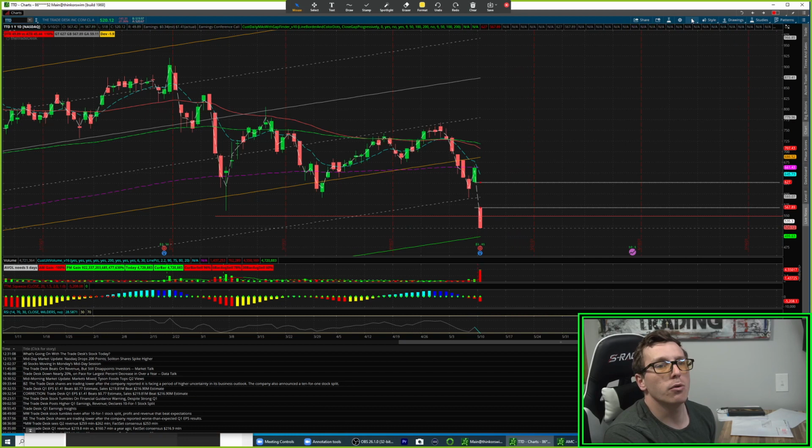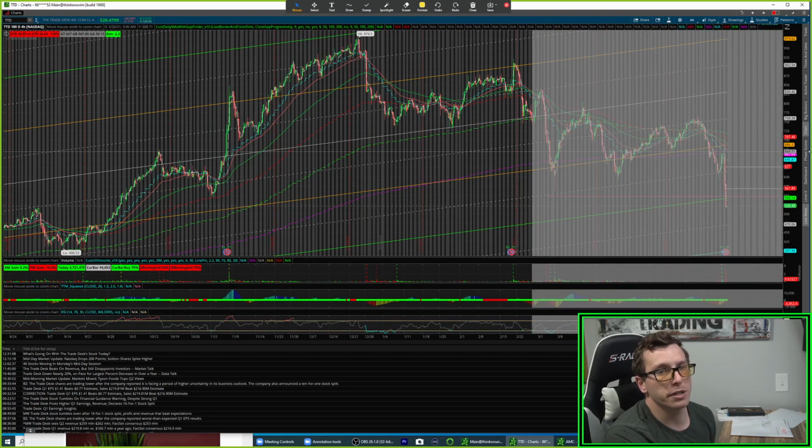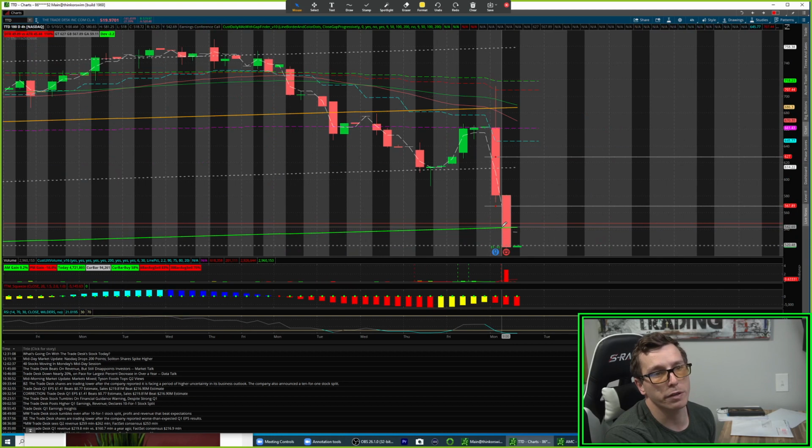So the way that we go about looking at TTD is that overall the stock is bearish. They had earnings. It's coming down. Our target was down to this green line. At the time, it was like 544. Right now, it's 542 or something, okay?